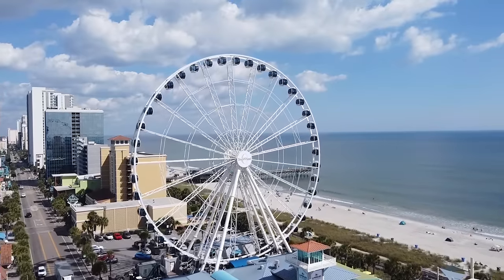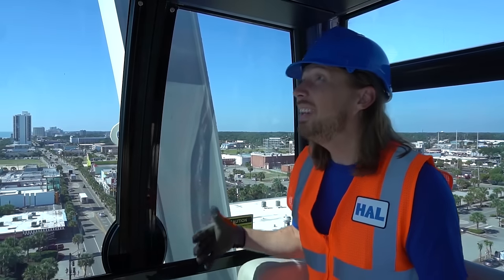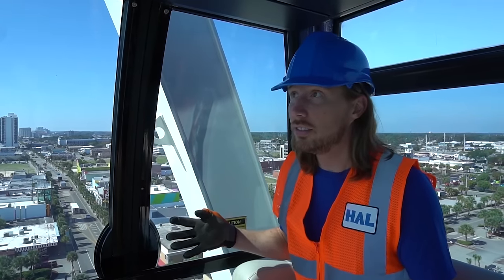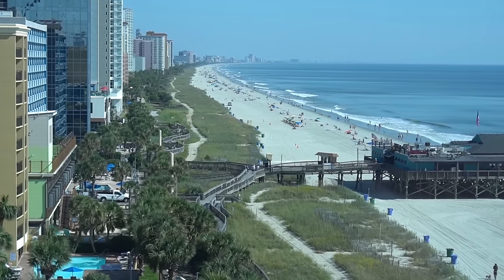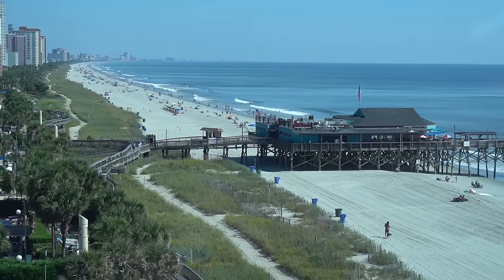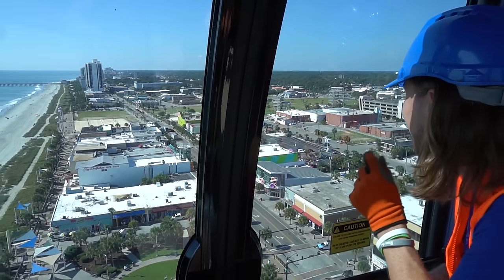This Skywheel is so awesome. Have all kinds of family fun here. You know, we can ride for over 12 minutes. It's really fun. Maybe I should bring Mom out here. That would be awesome. Everything from up here, the cars look really, really tiny.